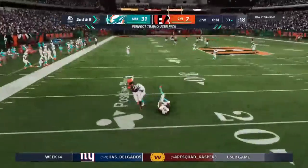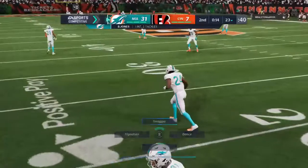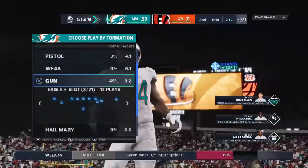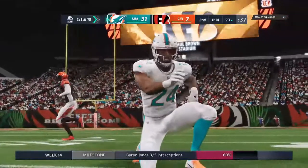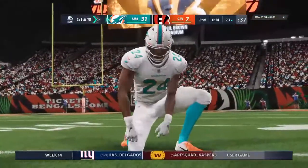And now Burrow going to be intercepted yet again. Picked off, Byron Jones. And his guys have got it back at the closing stages of the first half. 23-yard line.